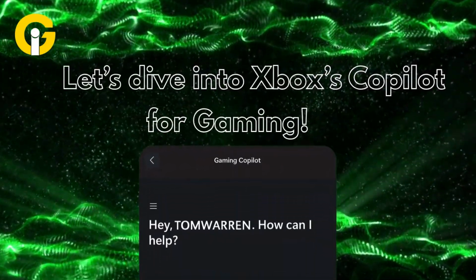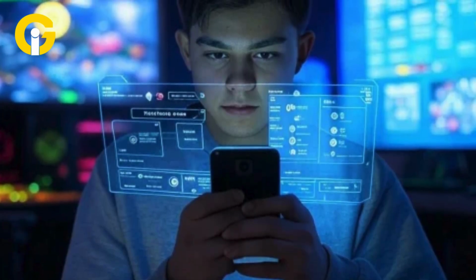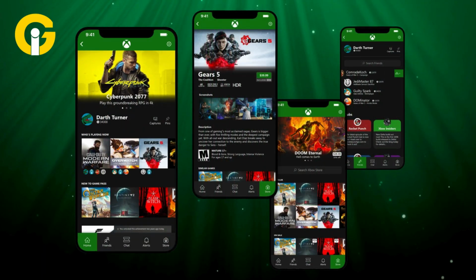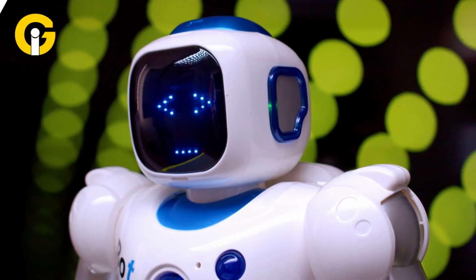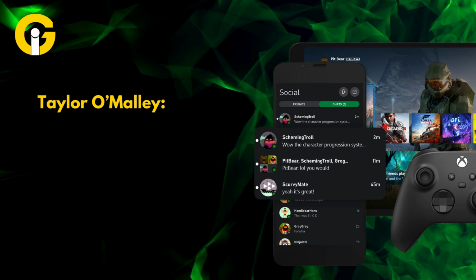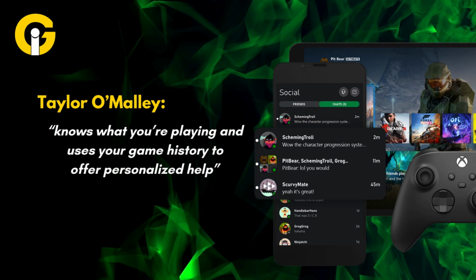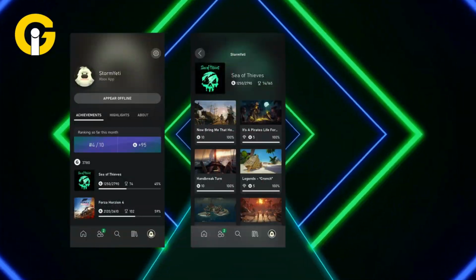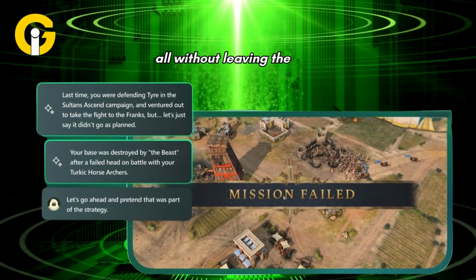Let's dive into Xbox's Copilot for gaming. Microsoft just launched Copilot for gaming in beta on the Xbox mobile app for iOS and Android, and it's here to level up your gaming. This AI assistant, as Xbox's Taylor O'Malley says, knows what you're playing and uses your game history to offer personalized help. It can recommend games you love, list your latest Xbox achievements, and even provide tips or guides for the game you're stuck on, all without leaving the app.